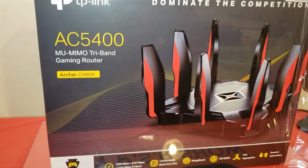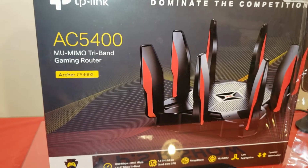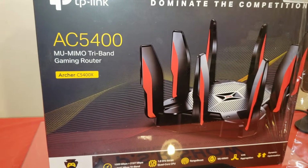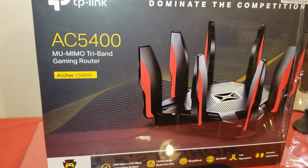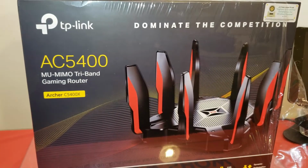It's a powerful beast. It's a 5400, whatever that stands for. Right now, I can't remember off the top of my head. Basically, it's great technology, and it's the best in the industry at this time of this recording. Technology is always getting better, which is why you have this platform to keep you up to date on what you should be offering to your customers.